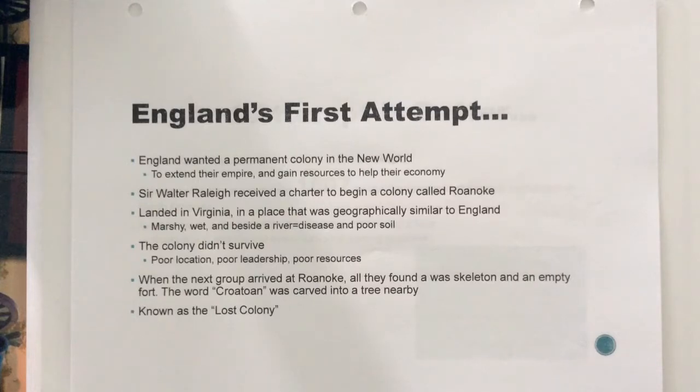Basically, what happened is they sent the ship back to get more resources to help out. And when it disappeared, all the people disappeared. Still to this day, we don't know what happened. The next group that came to Roanoke found only a skeleton of one of the original colonists, an empty fort, and the word Croatoan carved into a tree nearby. This was known as the Lost Colony, and still is.